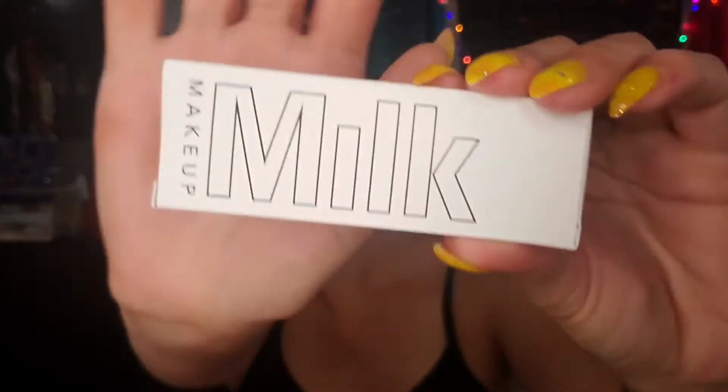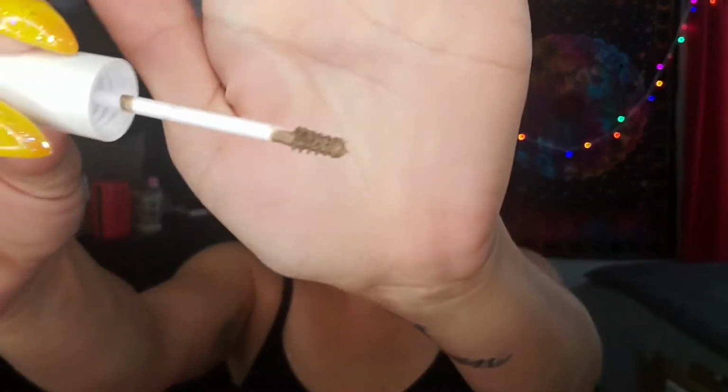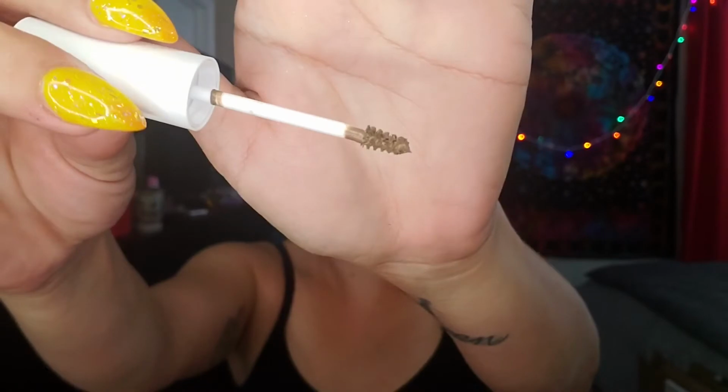Alrighty, next in the box is the Milk Makeup Kush Fiber Brow Gel. It's a tinted vegan brow gel formulated with thickening heart-shaped fibers and conditioning hemp-derived cannabis sativa oil for long-lasting fullness, shape, and definition. This does retail for $20. This is what the little packaging does look like. It does come in a little tube like this and does have a little wand like this. This is in the shade Herb.